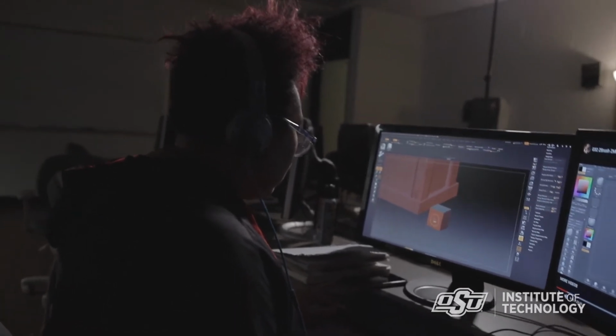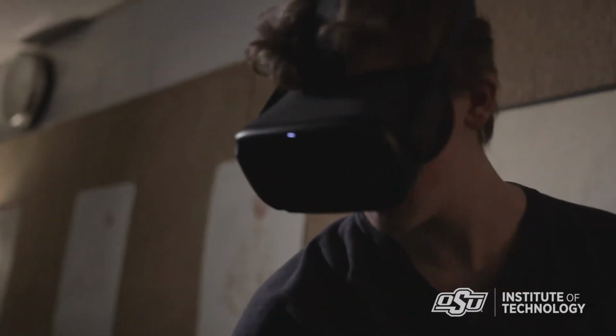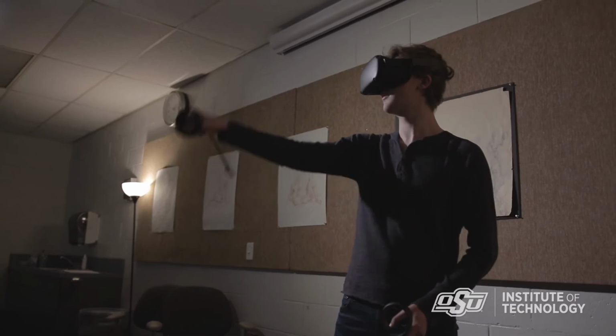One of my favorite things about it is that we have all of these options to pursue. Everything from virtual reality to augmented reality, our students are on the cutting edge of all of their tech, and all of our programs are geared towards getting them industry ready on the bleeding edge of what's coming forward.